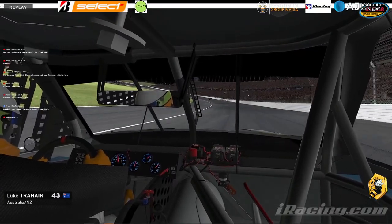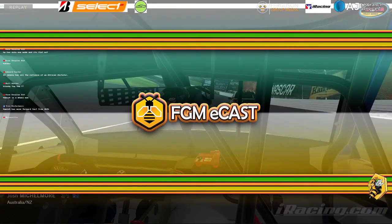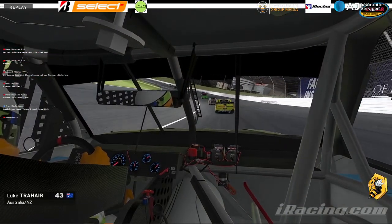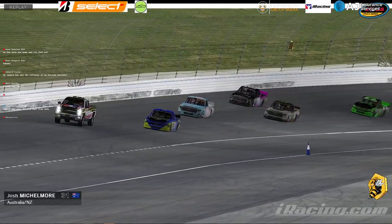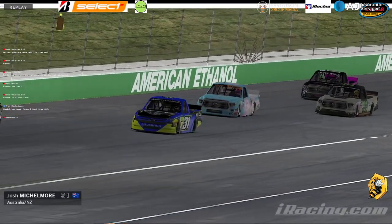On that one. Yeah, that was a lucky moment for Luke, and that's given him the opportunity to get up to P8 now. So his recovery drive is going quite well at the moment. He's got himself up into the top 10 and doing a great job of it. Also just up there as well, as we said, been unlucky a few times tonight, but Aiden Schultz up there in 10th place at the moment. He's managed to get that car, despite it being quite battered, up into P10.